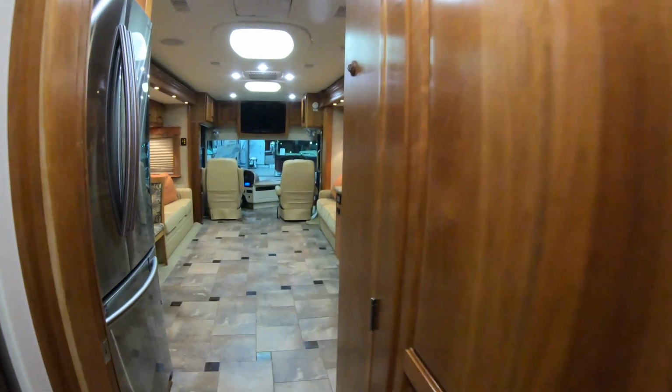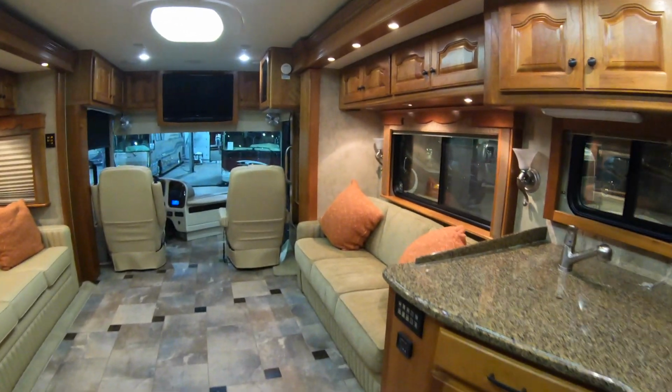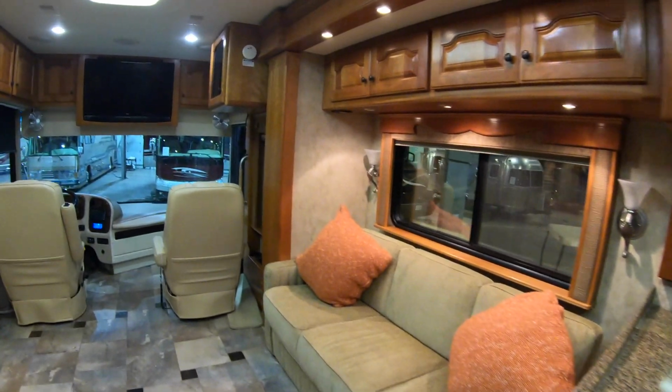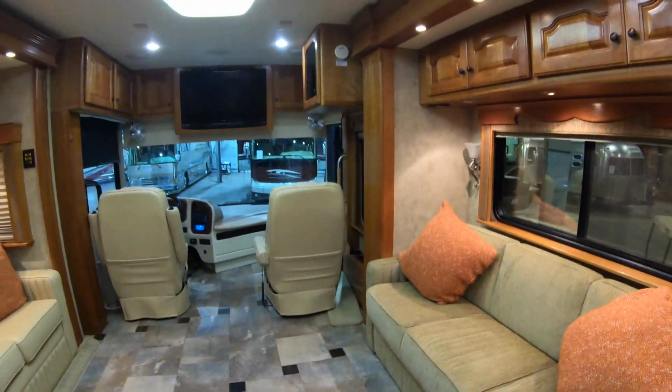So beautiful coach, nice, short, easy to get around, excellent turning radius. I just love these coaches. If I was to ever get rid of my little Entegra that I've got that I take to the track now, I think this would be my choice.